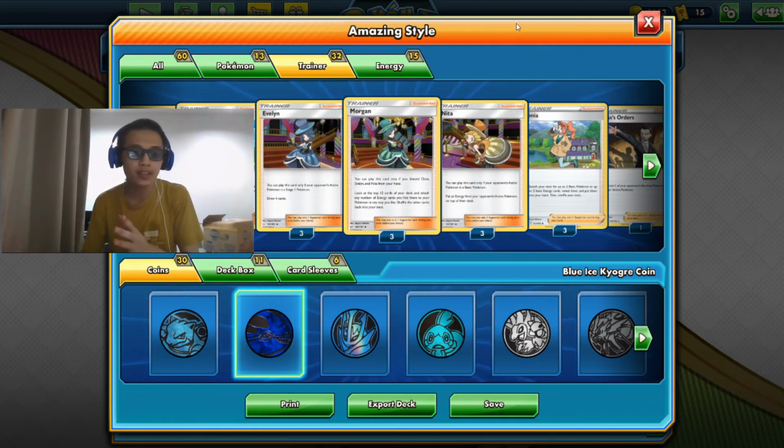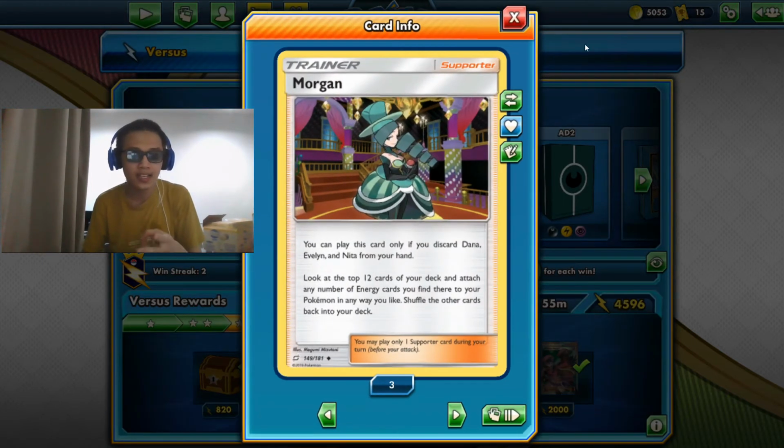or sometimes we might end up with only 1 or 2 energies. Morgan might give us an unlucky draw of only 1 or 2 energies within the top 12 cards of our deck. So sometimes you get unlucky that way. You can't do anything about it. You just have to find your second Morgan.